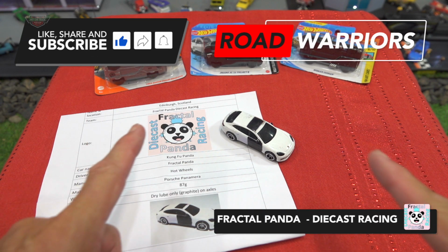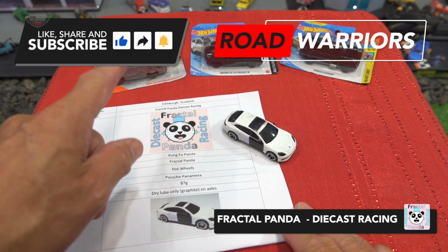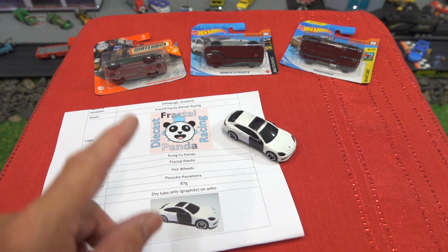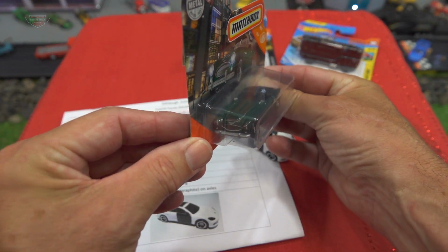Welcome back to Hot Car Track, and this haul comes all the way from Edinburgh, Scotland. This is the FRACTAL Panda. We have some stocks and we have a custom for Road Warriors. Let's get stuck straight into the stocks.